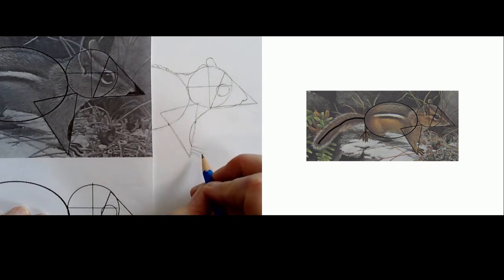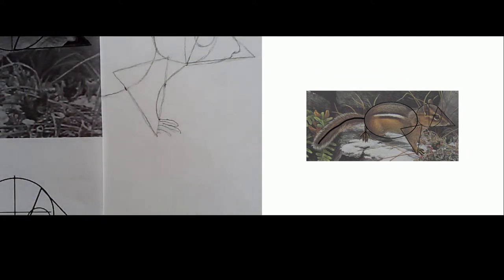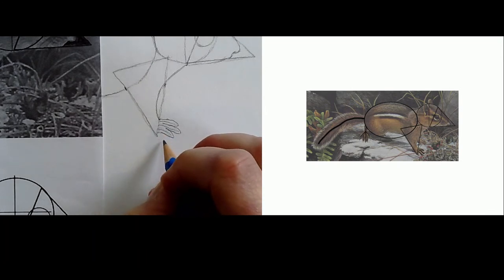If you want to, you could go around those lines, just like we did with the tail. This is a little harder to see. I tried to keep the lines for the toes equidistant as well, like right down the center of the toe. So I'm going to move that a little bit closer. You can see what I mean. I'm going to go right around those toes with some lines here.